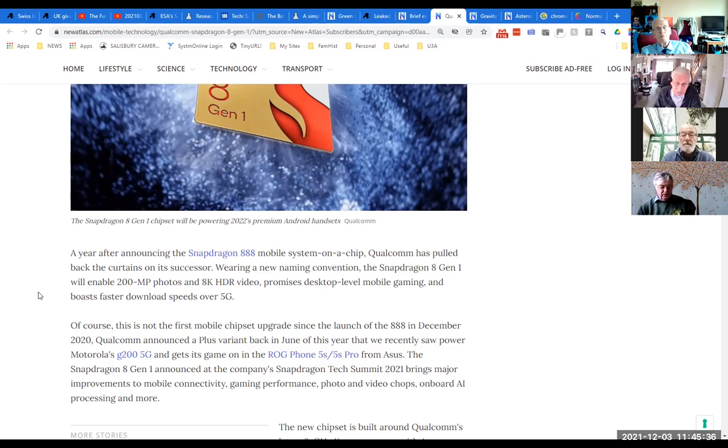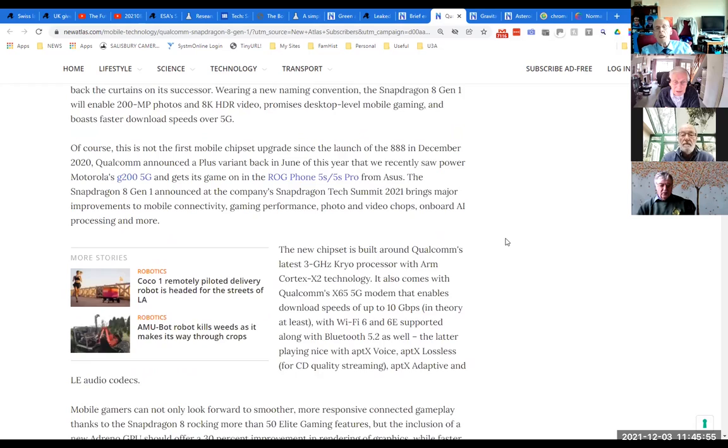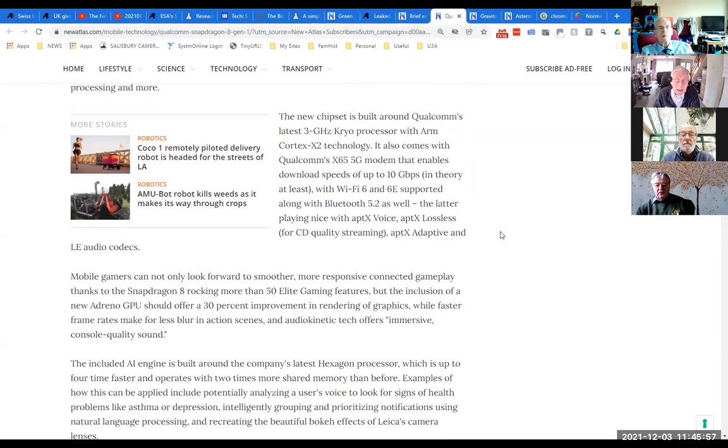This is not the first mobile chipset upgrade since the launch in December 2020. Qualcomm announced a plus variant back in June. And then there's the Motorola Edge 30 and the ROG phone. So there's all sorts of things about this chipset. I think this is a chipset that does all sorts of things for future Android powered phones.